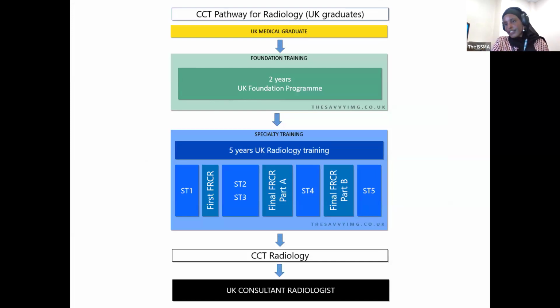It is a 5-year training scheme, as I mentioned. However, if you want to do IR, it's an extra year on top, so you go up to ST6. Now, a lot of people ask me, how do I know whether or not I should do diagnostic or IR? You don't need to actually decide that.